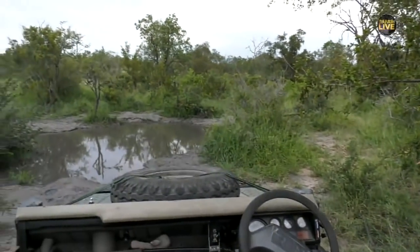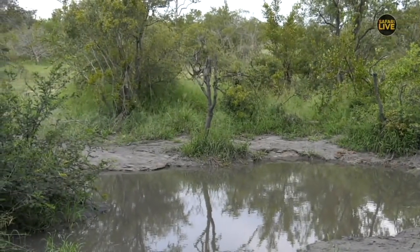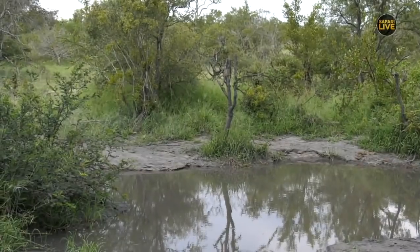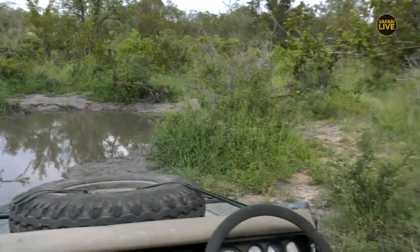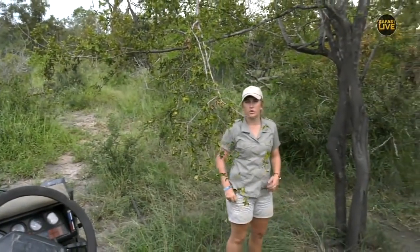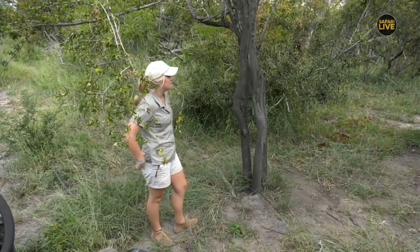I've actually had a really cool sighting once of Karula drinking from here, but that was quite some time ago. I'll never forget it, coming around the corner, having birds alarming it, and giving away her presence, which was great for us. So the animals have come down and have a mud wallow, so rhinos, buffalo, warthog, and of course elephants, anything else that wants to have a bit of a swim.